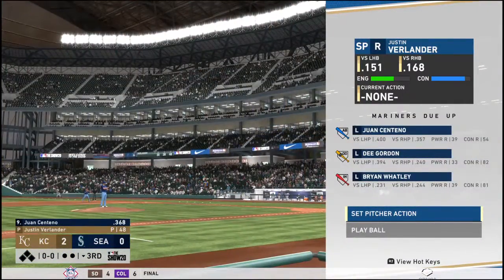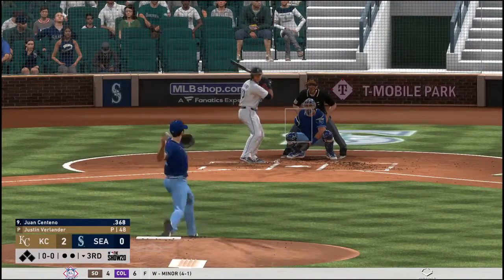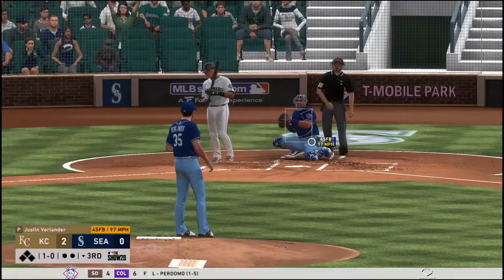Leading off for the Mariners. Striding in, Juan Centeno as we move on to the bottom of inning number 3. And that misses ball 1.